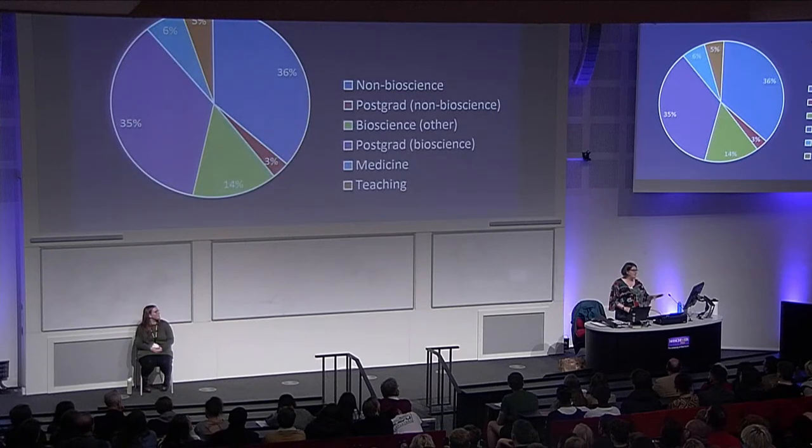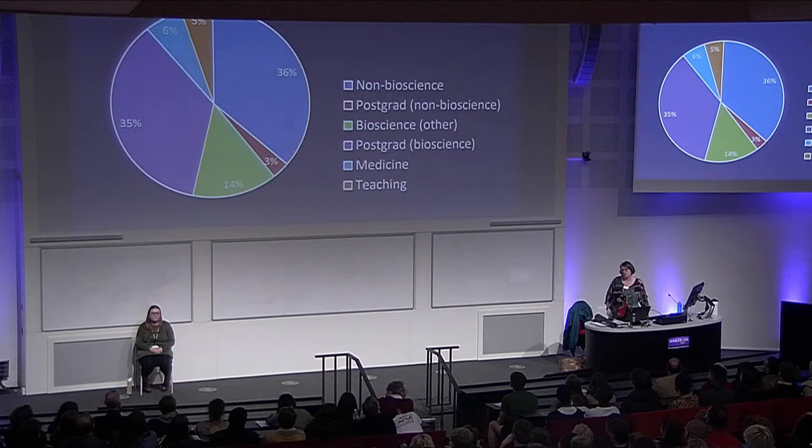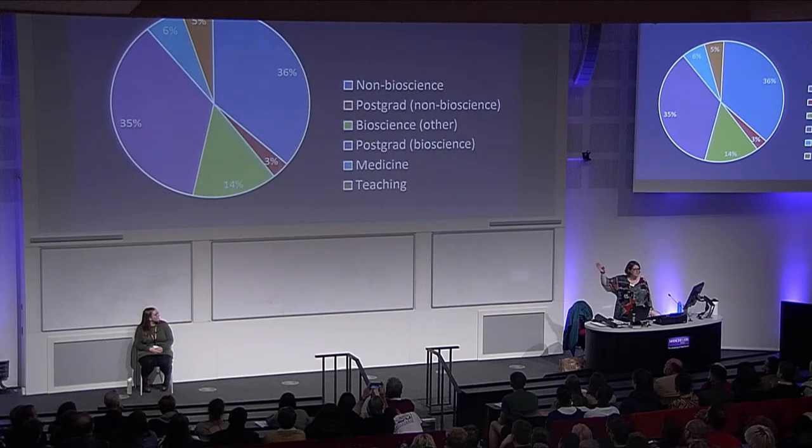And I know that this really is the last thing I'm going to say, is careers. What are you going to do with a bioscience degree? Well, the question is, what can't you do with a bioscience degree? This is where our biosciences graduates have gone. I'm a scientist. We've got to have a pie chart. You can't have a talk without some kind of pie chart.